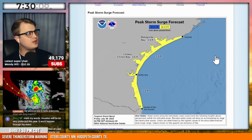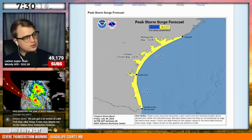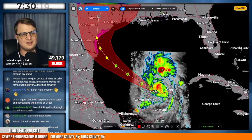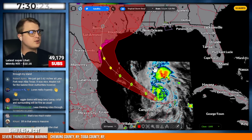So again, these are going to change though. If it's a stronger storm, we're going to see higher storm surge amounts. If it's a weaker storm, we're going to see lower storm surge amounts. But the bottom line is, don't be on the beach. That's too much water. It's a lot of water, and it's going to cause some coastal flooding.